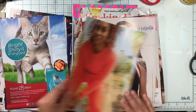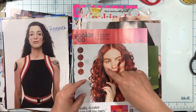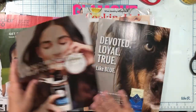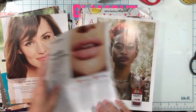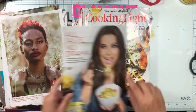This gal's just happy, I love her. And we might use her glasses, and we might use her one eye. This girl has a beautiful face. I like her weird looky down eyes. I like this dog eye. She just looks happy. Jennifer, big mouth, awesome, striking face, happy eyes.